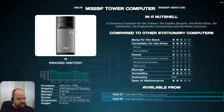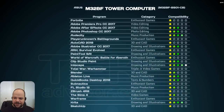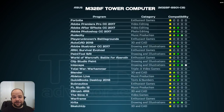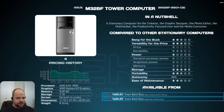Alright, and the price on this one dropped to just under $400 for the open box at Best Buy. That's pretty interesting, actually. With a large hard drive like that, it's good for your media collection, so games, pictures, music, video, whatever. And it's fairly capable. So it's not a great computer, but you have a lot of options open to you for only $400. So definitely worth keeping an eye on that one.